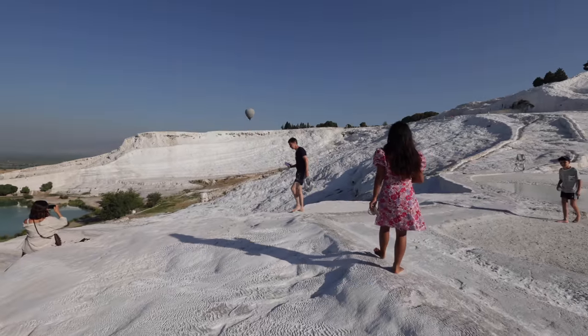But yeah, there's actually a lot more people than I expected. There's not too many because it's still pretty early. It's only 8 a.m. in the morning. I assumed it opened at 8 a.m. but it actually opens much, much earlier, I think roughly at sunrise, like 6 a.m. Wow. And there's a balloon rising over Pamukkale right now.